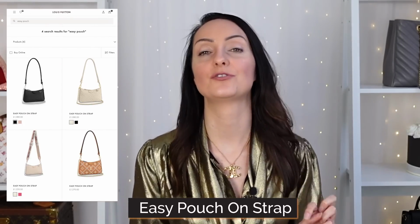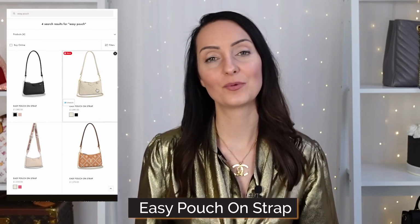Next up is the easy pouch on strap. Okay, I do feel like with Louis Vuitton's new styles of bags, we're seeing a bit of a trend here. These are quite trendy bags.